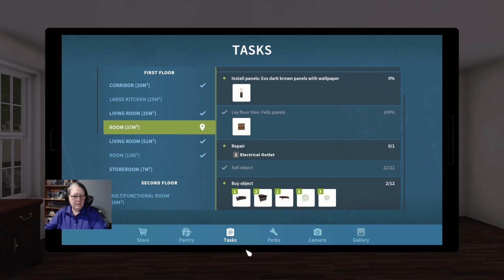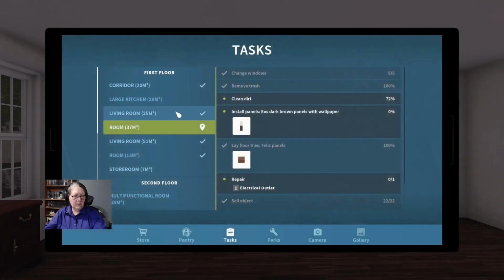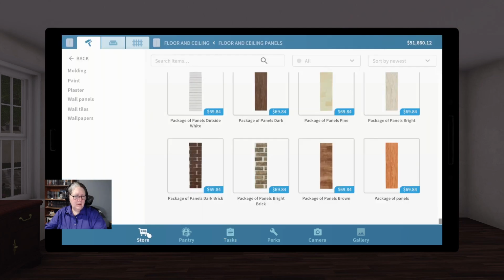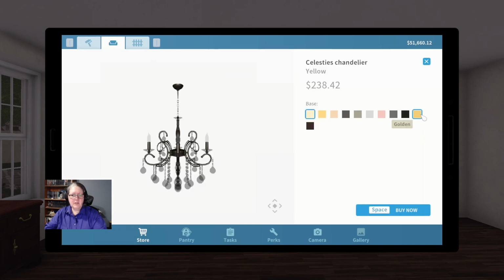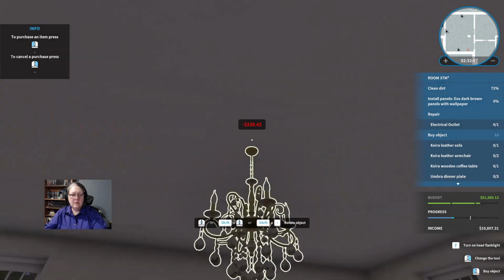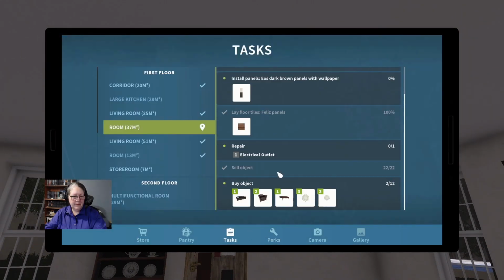Alright, you know what we're going to do? We're going to go into, hopefully we haven't bought enough. No, here we go. We're going to grab a Celeste's chandelier because this room has absolutely no lights. Let me just make sure that I'm on the right track here. Yeah, she's got no lights to be bought. It does say 12 though.